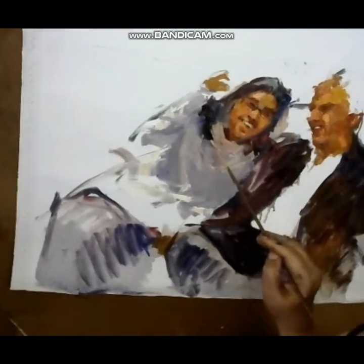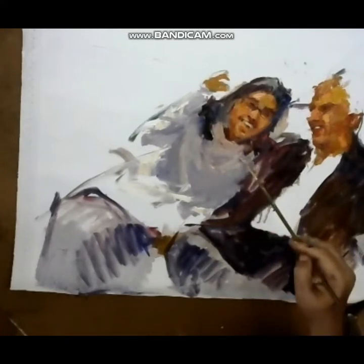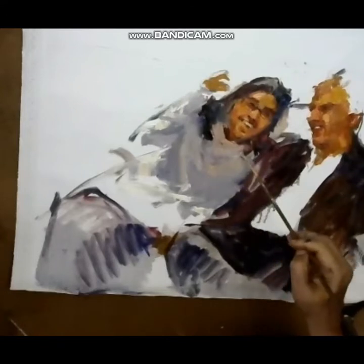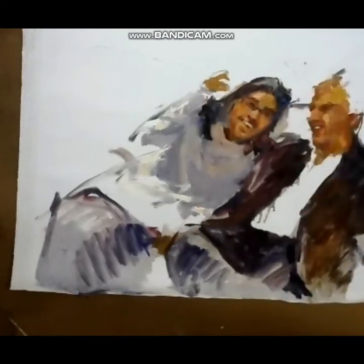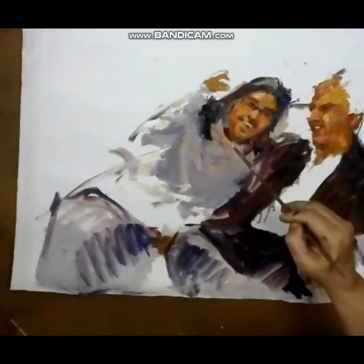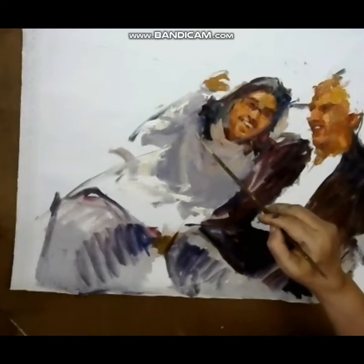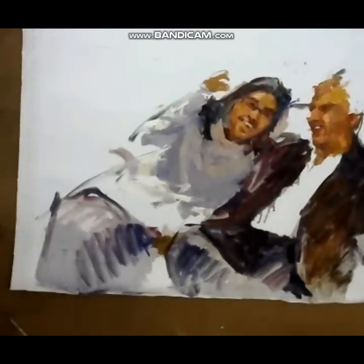The direction of the strokes is going along with the direction of the pole here. So I feel that I need some more dark, which I will use later. I'm going to mix the same dark I mixed here, ultramarine blue with alizarin. It's a lot more alizarin.